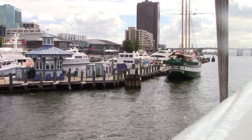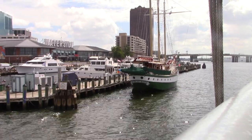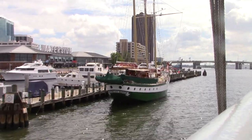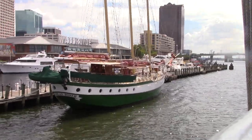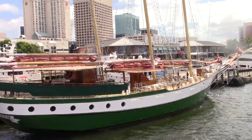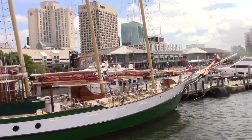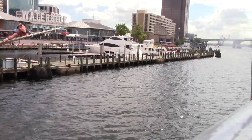Docked on the outside wall of the marina, the green and white sailing vessel that you see there is the American Rover, a three-masted topsail schooner which offers sailing excursions out into Hampton Roads Harbor on a daily basis. Docked at the marina, you'll see a blue and white paddle wheel vessel. That is the Elizabeth River Ferry.